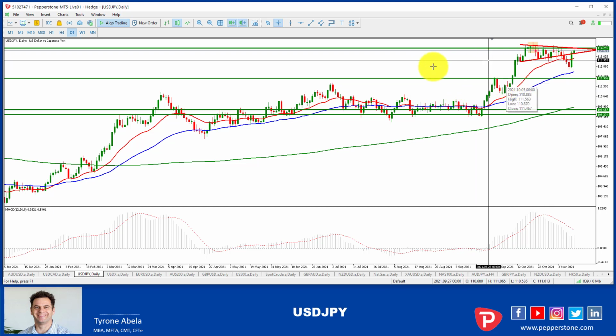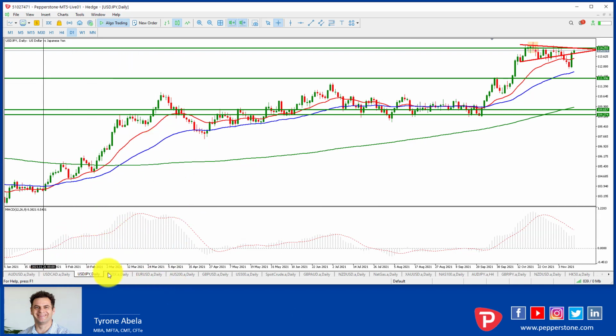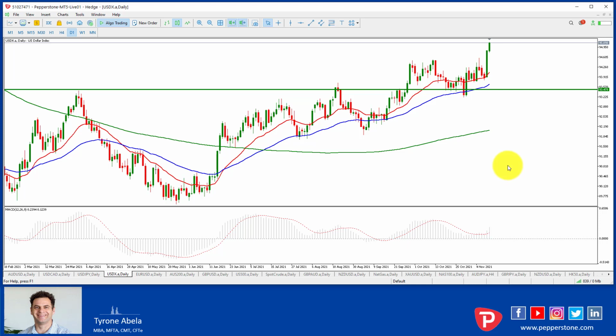All right, we'll go over to the dollar index. This has been the star of the show. The dollar index has been full of strength. It finally broke through that 94.50 area that we needed it to break. This level here was very important. Now that it's done that, it's playing havoc with the euro. Of course, we'll have a look at that in a second.